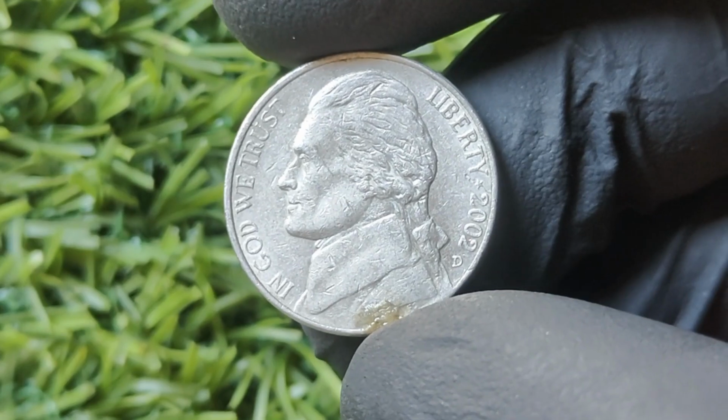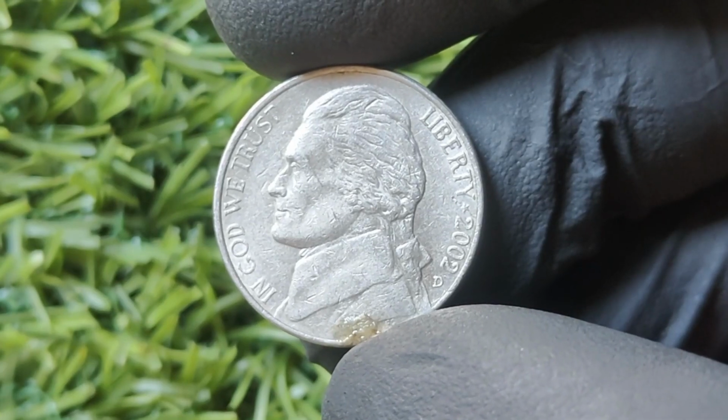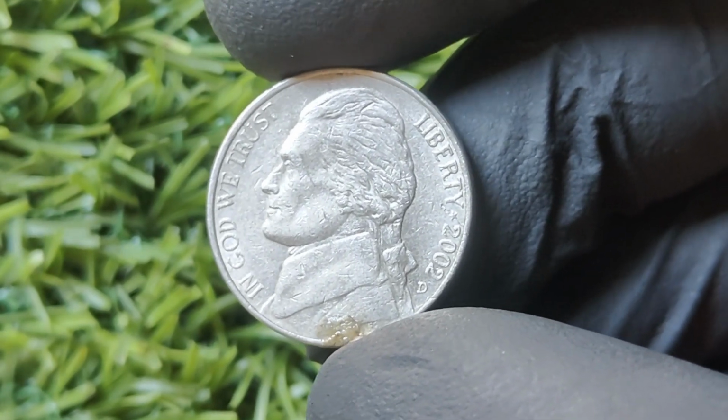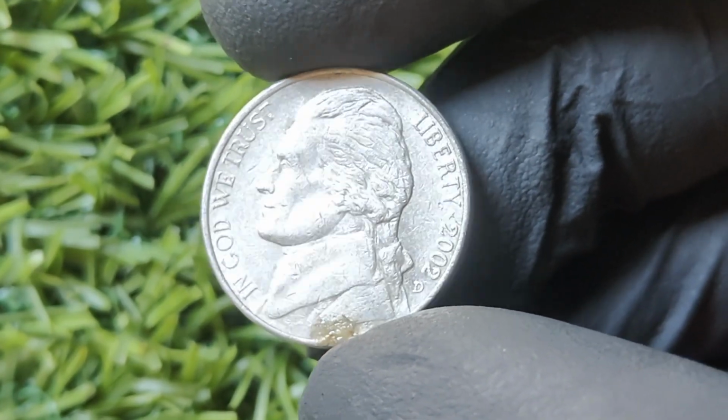It's called the drop design variant, a coin where part of the Monticello building on the reverse side is completely missing due to a struck-through die. Only 2 exist. The most recent one sold privately for over $1.2 million. Yes, million. With an M. So, are you still going to ignore your change jar?